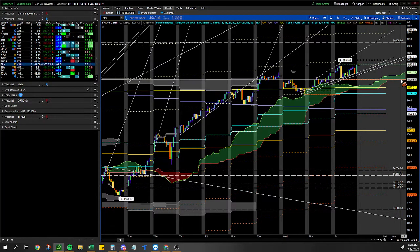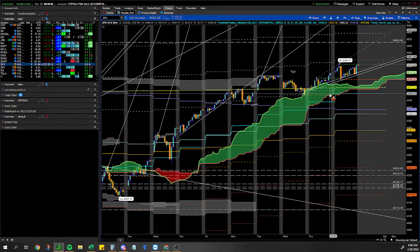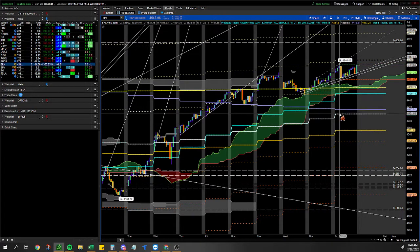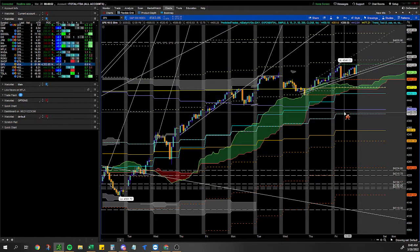This flat 30-minute Ichimoku could accelerate us to the daily 200 at 4475, the daily 8 at 4450, and the daily 21 is right around 4,400.